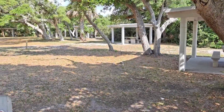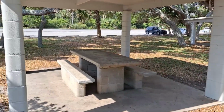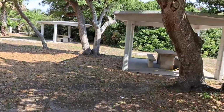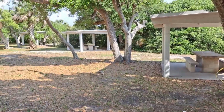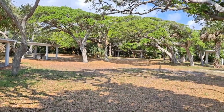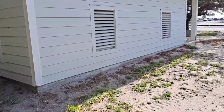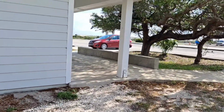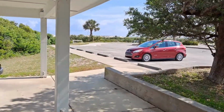They've got little camping gazebos with cement park benches. Some of them are quite in disrepair, though. As you can see, they've got caution tape on them because you can't use them. But this is a nice little area. The beach is just on the other side over there, and they've got some bathrooms right here. But it's just on the other side over those dunes is the beach. There are pathways back over there that you can use to get to it.